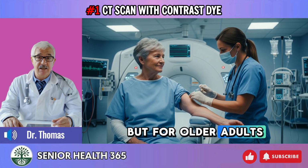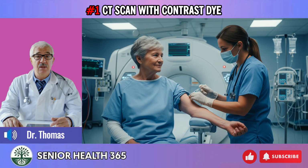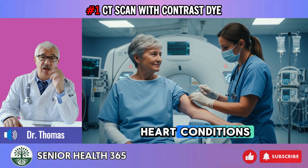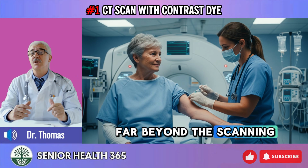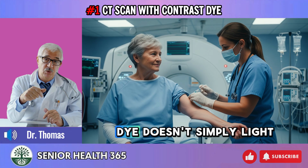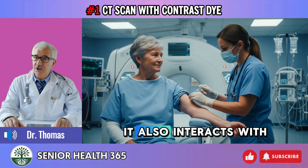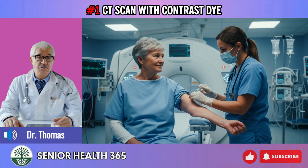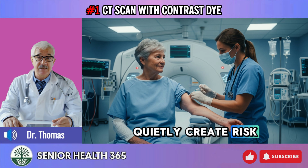But for older adults, especially those with high blood pressure, kidney challenges, or existing heart conditions, the effect of this injection can extend far beyond the scanning room. What most seniors are never told is that contrast dye doesn't simply light up your insides for better pictures. It also interacts with your nervous and cardiovascular systems, sometimes in ways that quietly create risk.